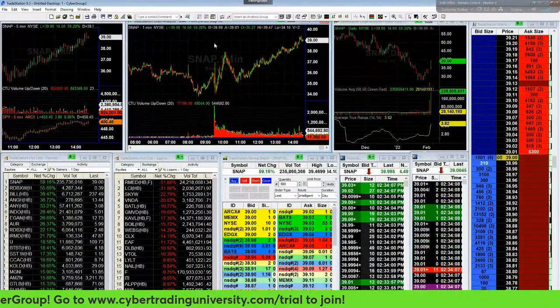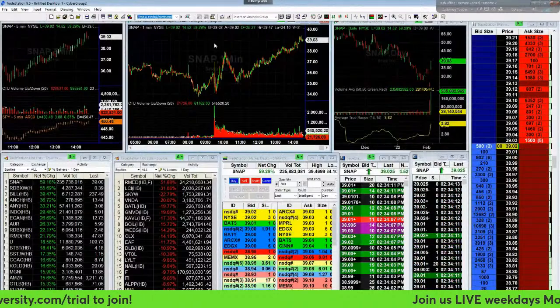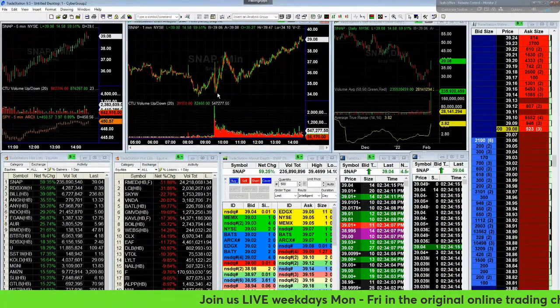A slingshot right back on up once again. For right now, I'll simply put a trend line on this chart. Pretty strong trend line off the lows. Give me a quick second here. I thought I had that.